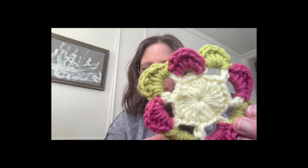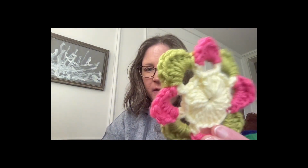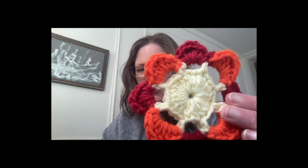Here's a sort of a dark pink and green, or light pink and green. Got a purple and green, and then this one I just kind of went a little bit off from the pinks and purples, and I did an orange and a red. So those are some of the flower ones that I've done, and I will have more. I'm not going to stop doing appliques.